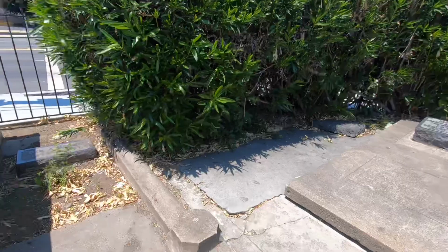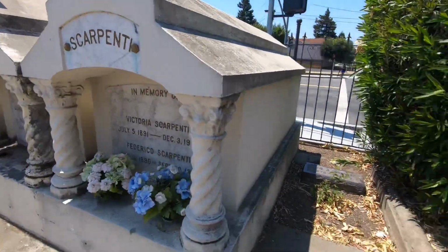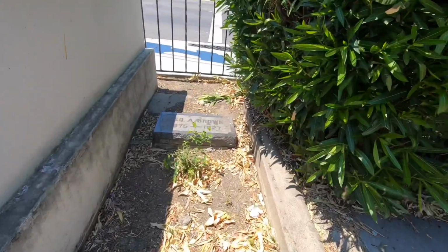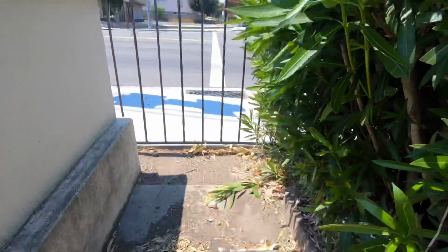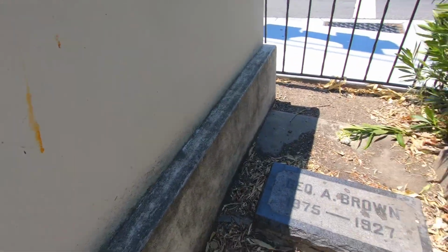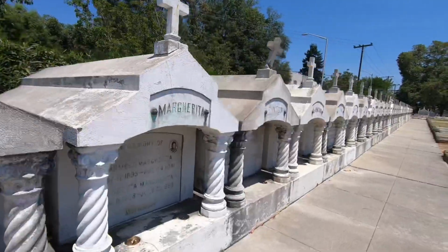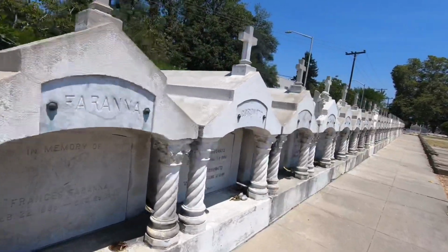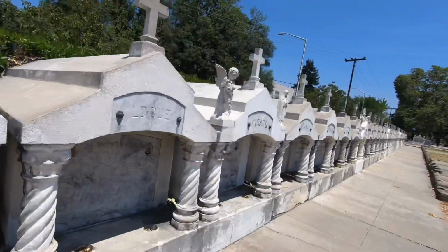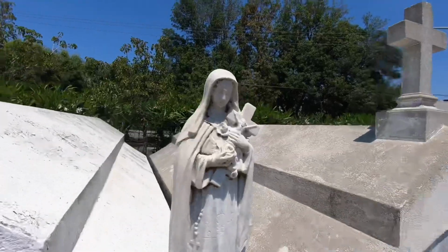Wow, look at this one over by itself. Just over on the side of these, there's one right here all by itself. That's crazy. It's by the gate. It's on the side of these. Some of these have little statues on them on the sides.